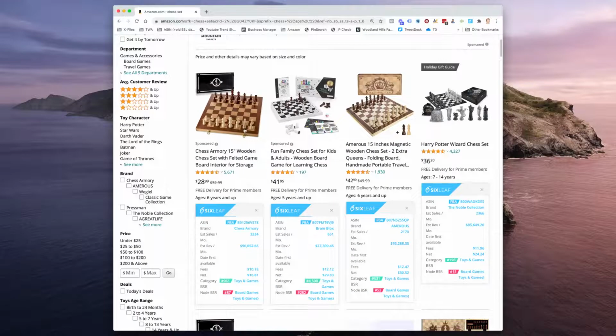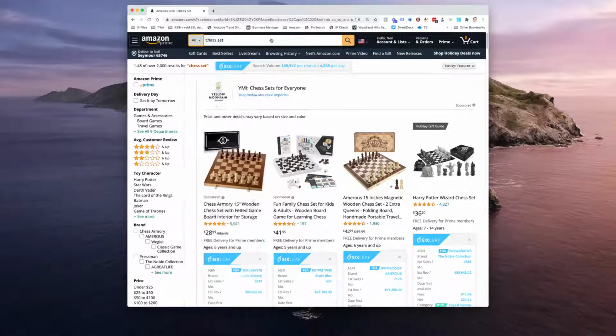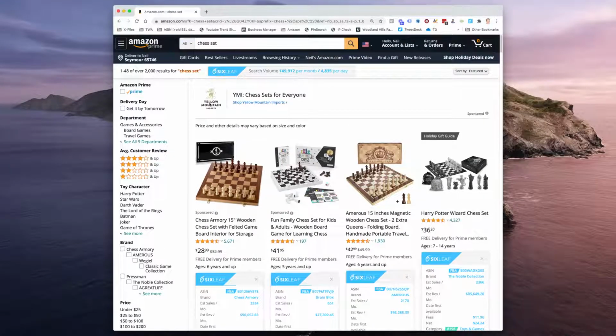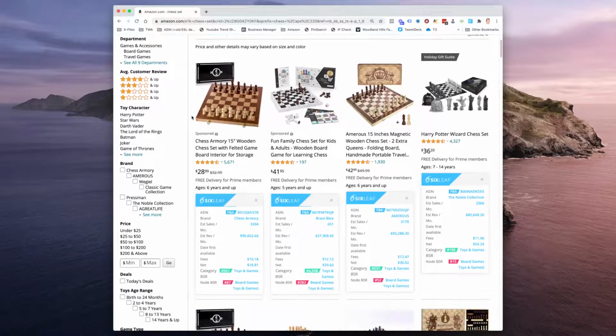All right, so here we are with chess. The data has loaded. Now, again, I mentioned this a minute ago. Chess Set obviously is going to show us all related products for the keyword Chess Set under all the categories and departments. It's very broad, which is interesting because if you can get your product ranked and moving at this level, at broad level, that is a wonderful thing for you. But it's also not the easiest to do. So let's be clear about that.